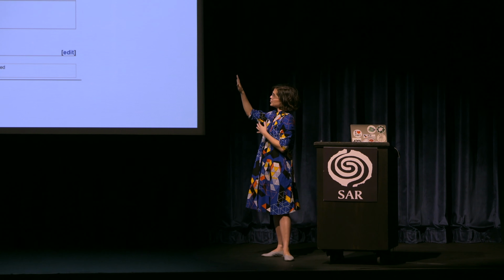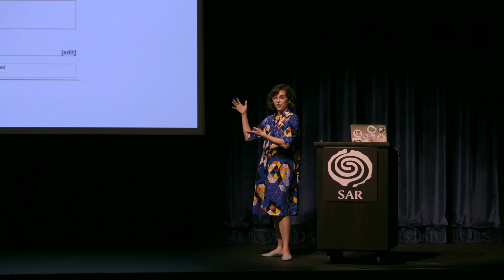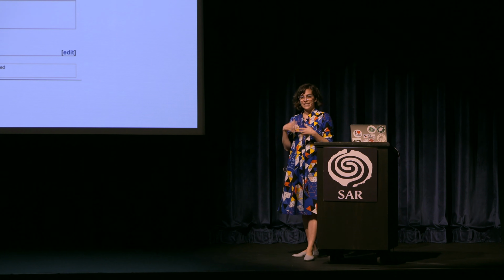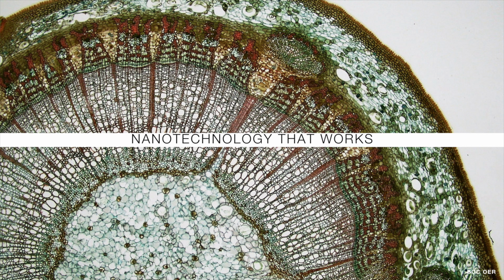The students who participate in iGEM contribute all of their source code to this registry of parts. It's a big library now that's in a big freezer in Cambridge, where all of this DNA code is being stored so students can reuse it and build their own projects. There's lots of really exciting things. Check out igem.org.